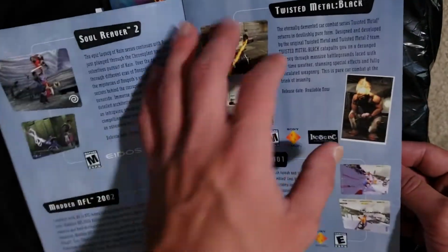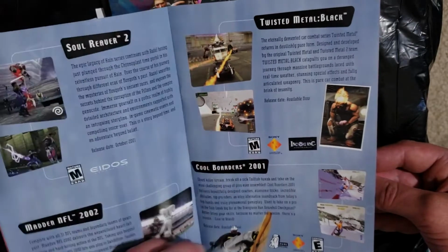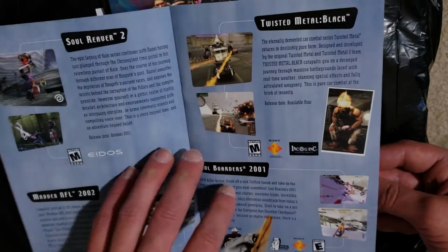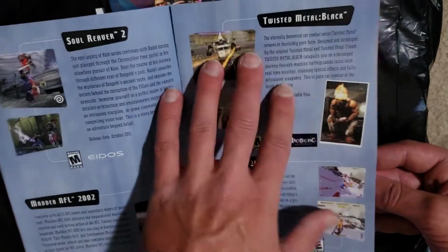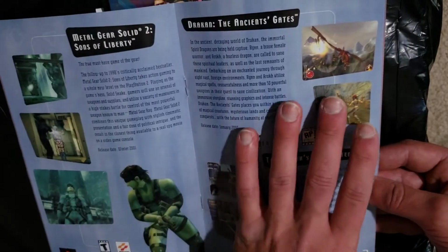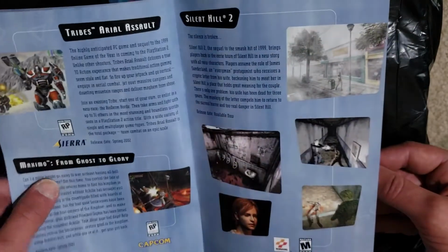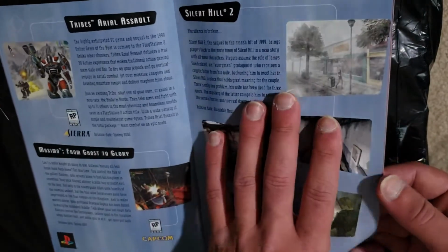I've yet to play the PS3 version. This is the best Twisted Metal game I've ever played. So, maybe the PS3 version's better, but this is still tops. Sons of Liberty. Maximo.